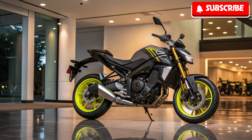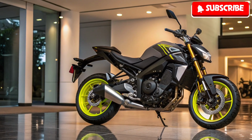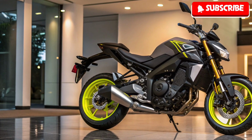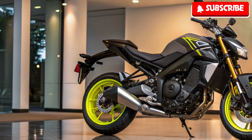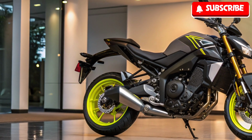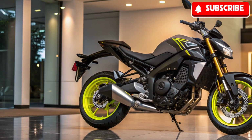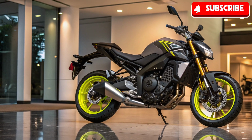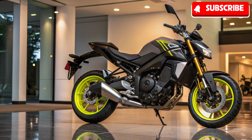Pricing and market position. Yamaha places the MT-15 V2 in a competitive price bracket, acknowledging its growing demand among young enthusiasts. With better tech, updated safety features, and refined performance, it steps slightly upward in price while delivering value that matches the upgrade. In the 150 to 160 cubic centimeters Streetfighter segment, this machine stands as a benchmark, a balance of engineering, style, and practicality that rivals must now react to.